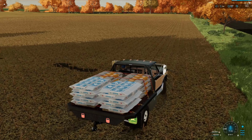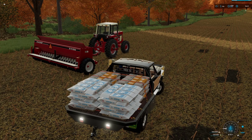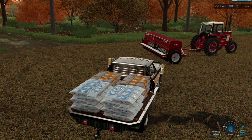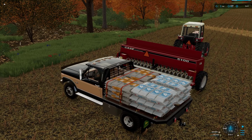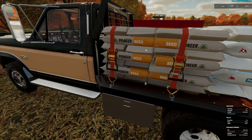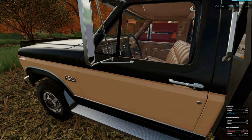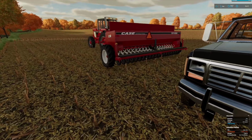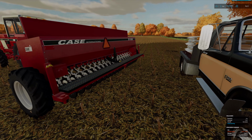But yeah, let's get this pulled up and get her unloaded. We run pallets of seed bags here because, you know, small farm, we don't have a seed tender, so we just take the bags off and dump them in by hand. We'll get this loaded up, and we'll catch you once we start running. Just doing some direct drilling here. Catch you in a bit.